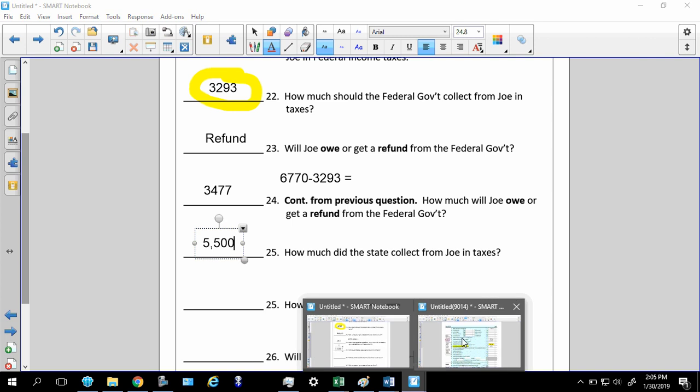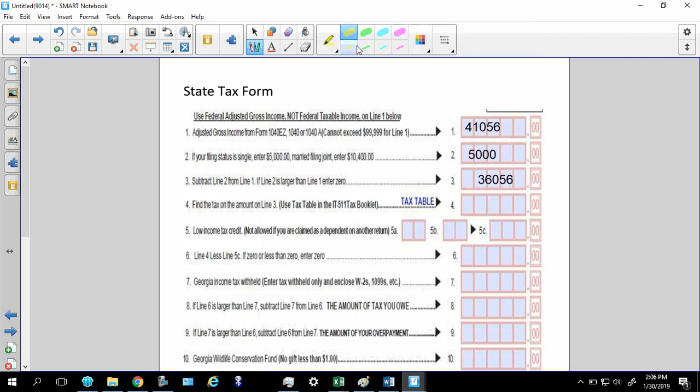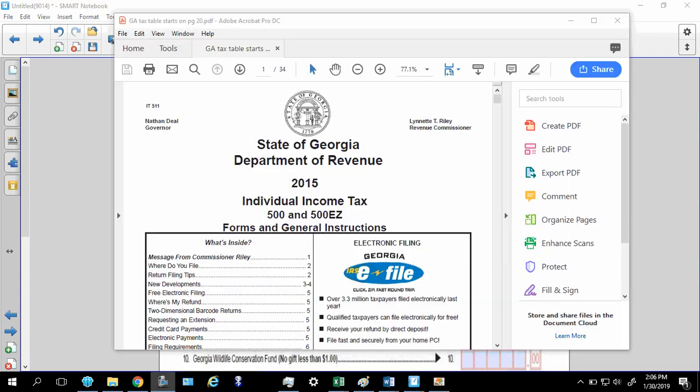Well, let's go to our tax forms here. All right. So again, our tax form, filling it out. Make this a little bigger. All right. So Joe made $41,056. Now we're automatically going to take 5,000 because that's what it says, step 2. So now we're looking up 36,056. Now again, that number's special because we're taking that number and looking it up on the tax table.